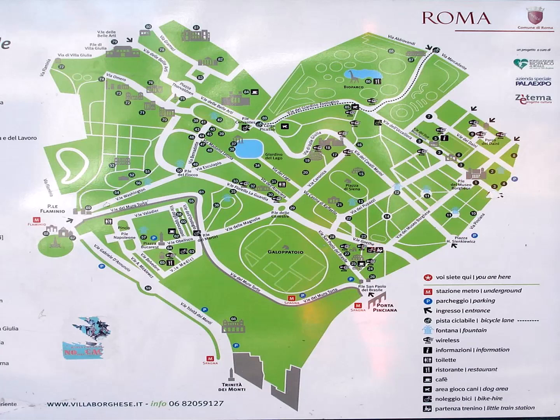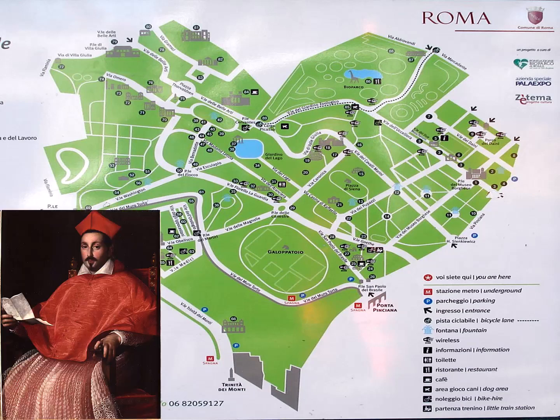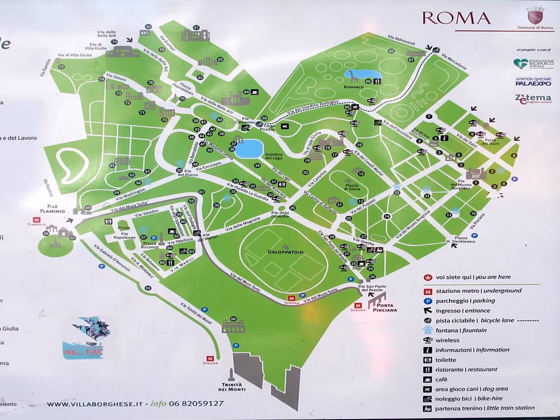Now, this whole area that you see here is actually the original villa. This was put together by Scipione Caffarelli Borghese. This is Pope Paul V's nephew, megalomaniac nephew. He had the villa built in 1613 to 1616, and there were the vineyards of the family just outside where we entered through that porta from the wall.